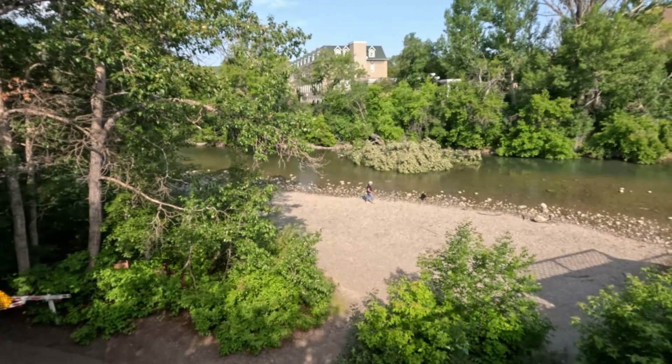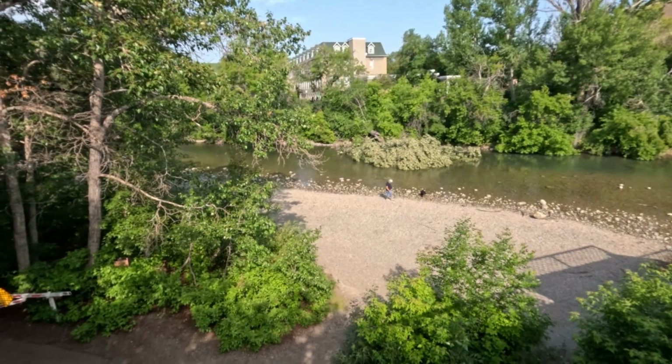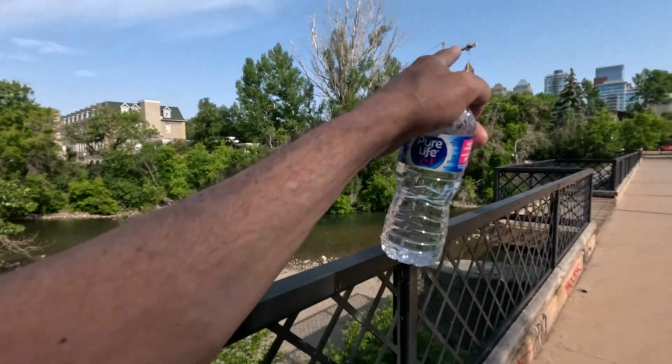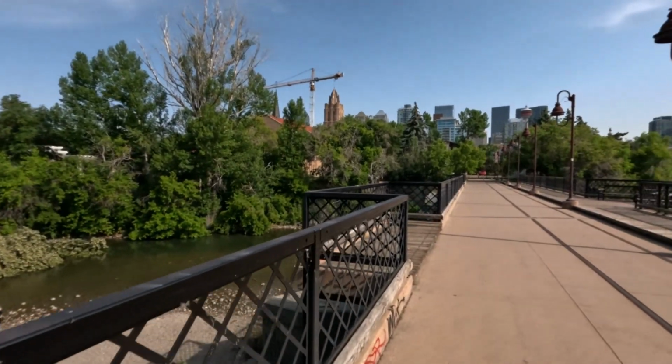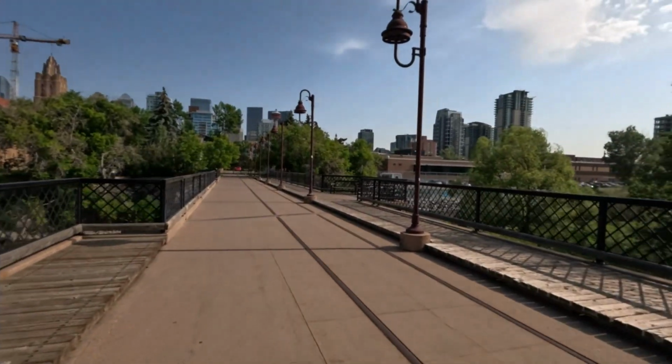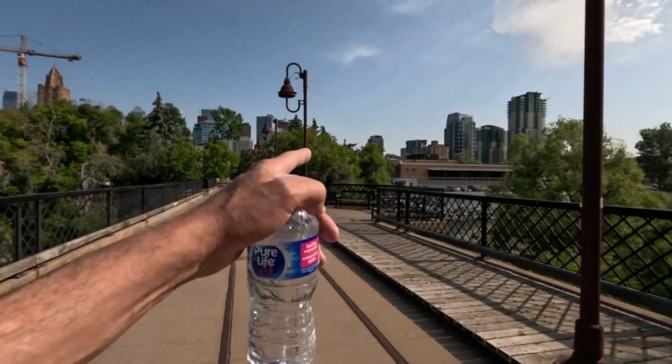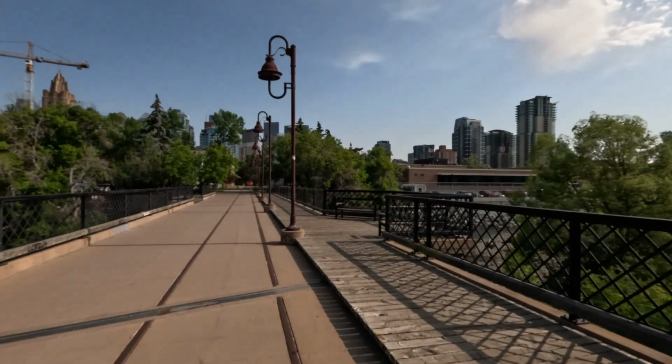There's a tree that's fallen there. That's St. Mary's Cathedral, downtown, Calgary Tower. And that's St. Mary's High School. That's just the back parking lot.